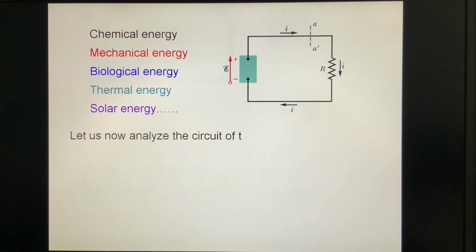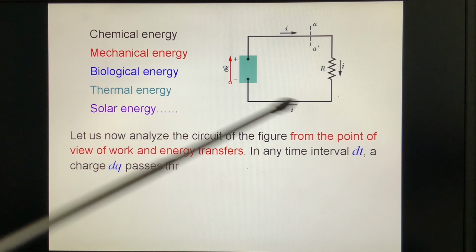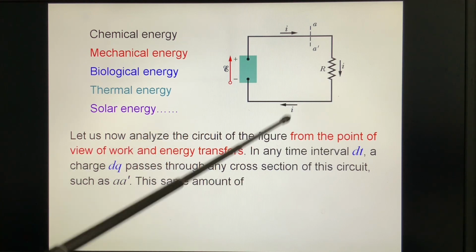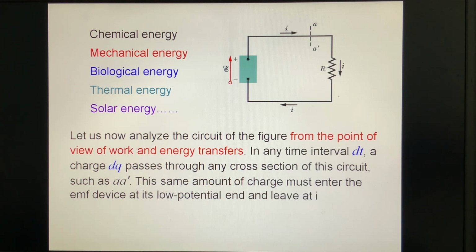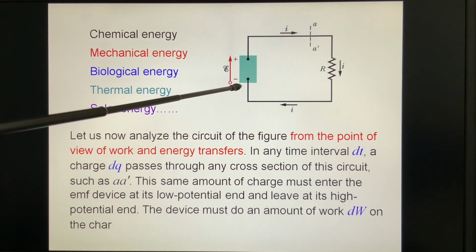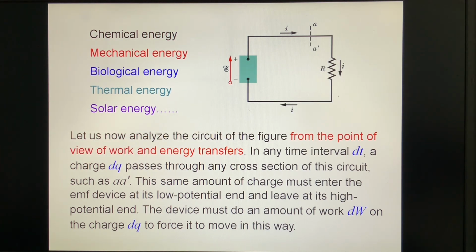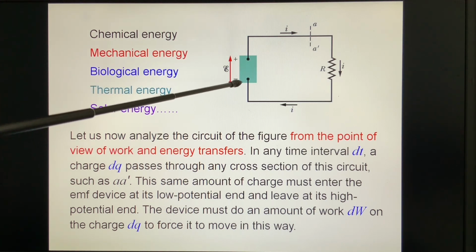Let us now analyze the circuit of the figure from the point of view of work and energy transfers in any time interval dt. A charge dq passes through any cross-section of the circuit, such as AA prime. This same amount of charge must enter the electromotive force device at its low potential end and leave at its high potential end. The device must do an amount of work dW on the charge dq to force it to move in this way, from low potential to high potential.